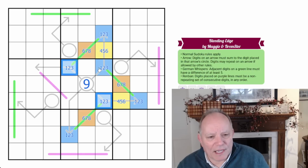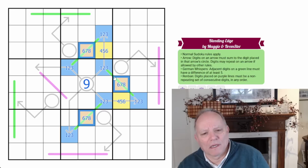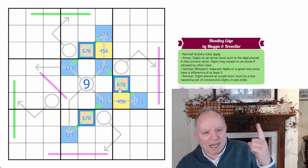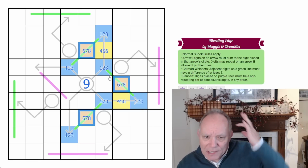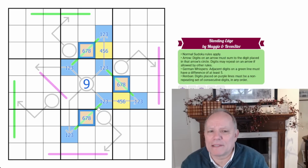Now, one of these other ones is a 2, and that must then be touching 7 in the orange cells, and 7 will force 7 out of the other orange cell that's left. Anyway, the way that that works is that this is now a set of 6, 7, 8. And maybe it's not really helpful, but it's quite interesting.